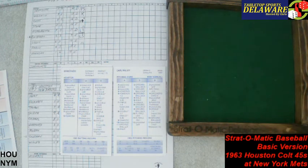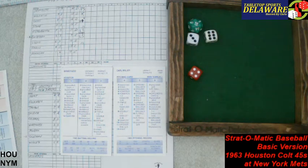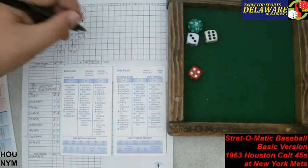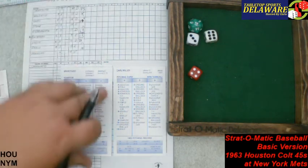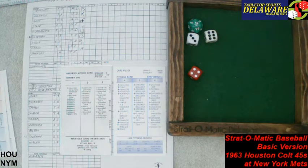Fazio's a 184. He's going to lay down the bunt. That's going to be a 9. Batter is safe. Lead runner thrown out. So that's going to be a 2-6. Fazio reaches on the fielder's choice. That's 2 away. Yeah, why bunt in front of the pitcher? That's stupid. All right, here we go.